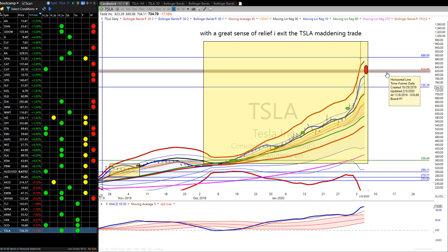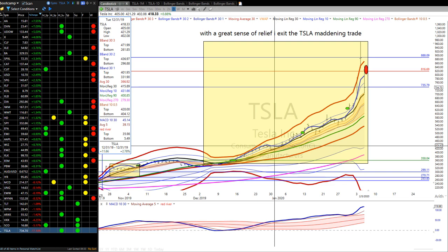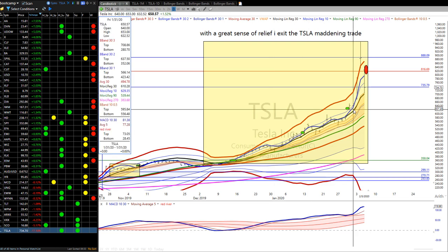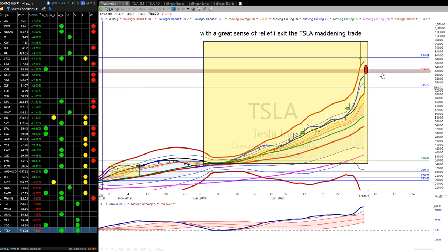So I'm out of everything at 816, on entries of 358, somewhere around 440, 500-ish and 620-ish, and then all out at 816. And then this is where it closed the day, so that kind of looks like it splits the difference. Gave it a chance to resume, didn't stick around later, and I have a real nice sense of closure on this one.